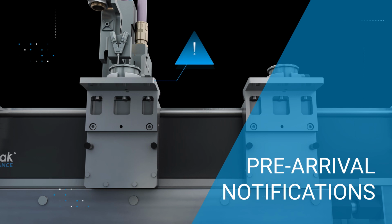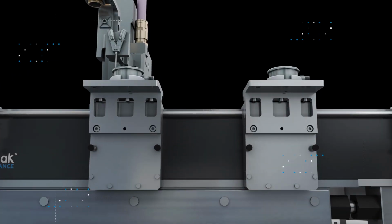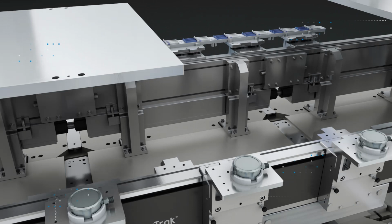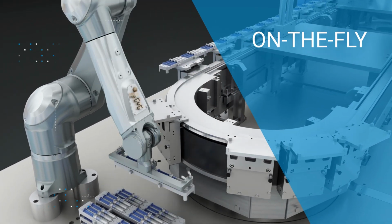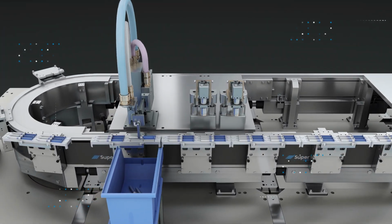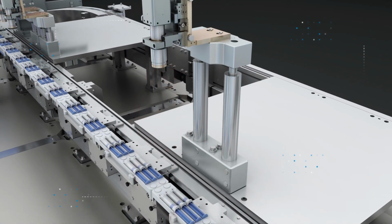Pre-arrival notifications can also indicate the time until a shuttle arrives in a station, so tooling can start moving prior to its arrival, which also minimizes cycle time. Manufacturers can utilize on-the-fly functionality. Change the shuttle length after placing a part with a different geometry, or quickly perform a vision inspection without stopping.